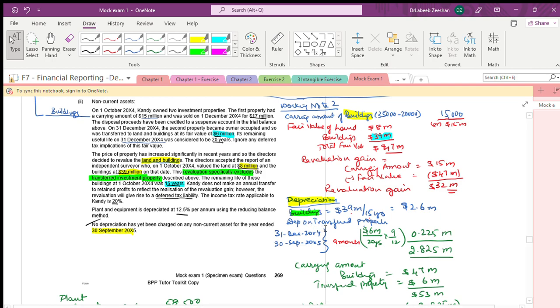How much is the buildings? 39 million, divided by the number of years. Where is the number of years? They have mentioned the remaining life of these assets is 15 years. 39 by 15 comes to 2.6. Here we are only doing depreciation. Next, we have done this.